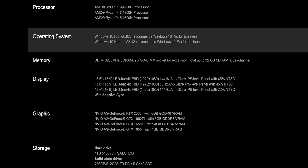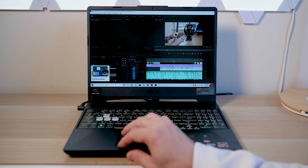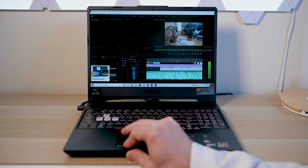You can even put a hard drive in these things if you want, if you get the one with a small battery. It does have Wi-Fi 5, so they saved a bit of money there, and that's the thing, right? This is entry-level budget sort of price.